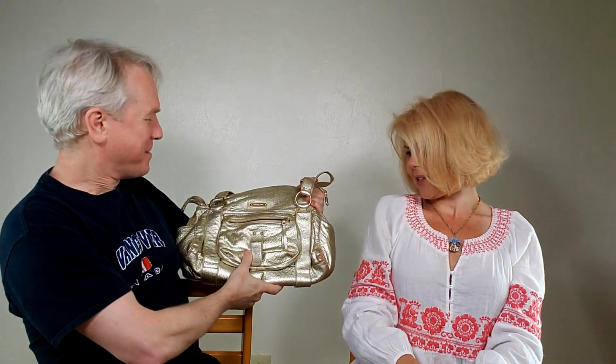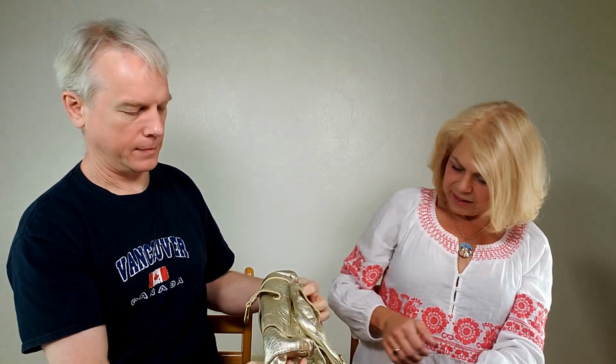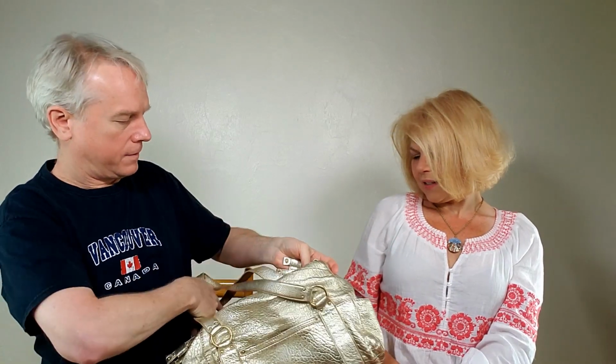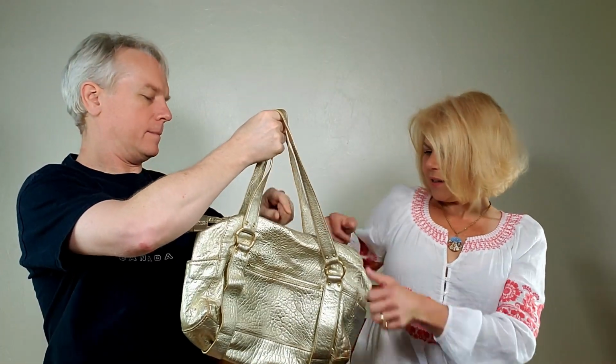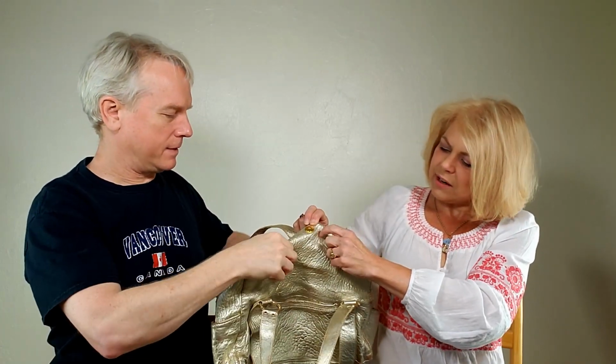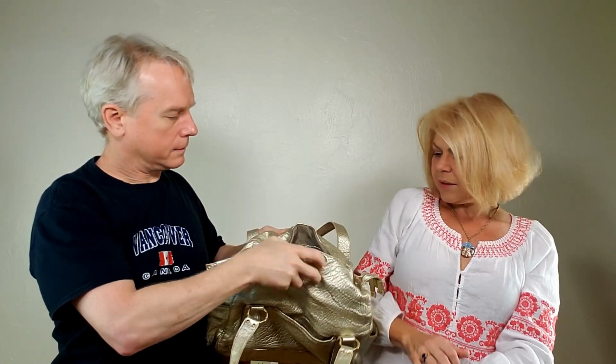All right. This is a gold purse. Michael Kors. It looks like it's got some wear here on the corners on the bottom. This is the other side. I see, what is that? It's got like some kind of red stuff there. Oh, that'll come off.